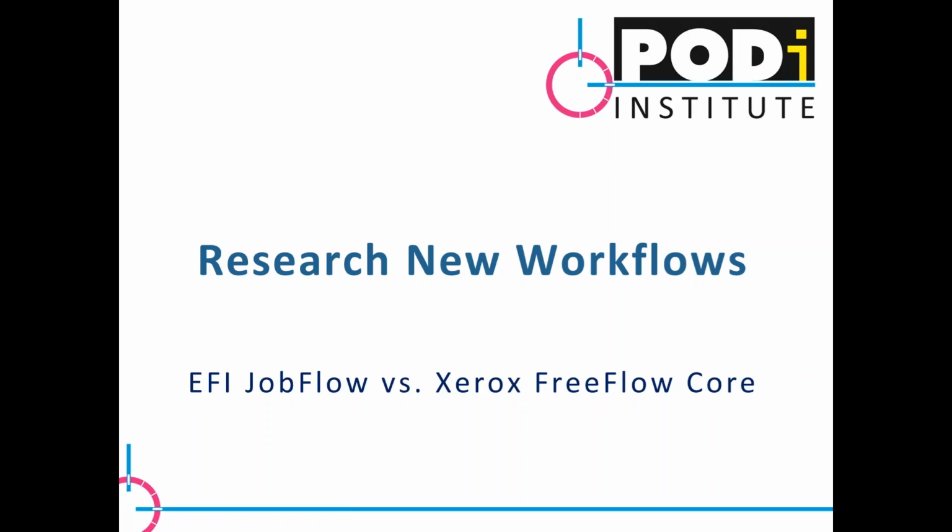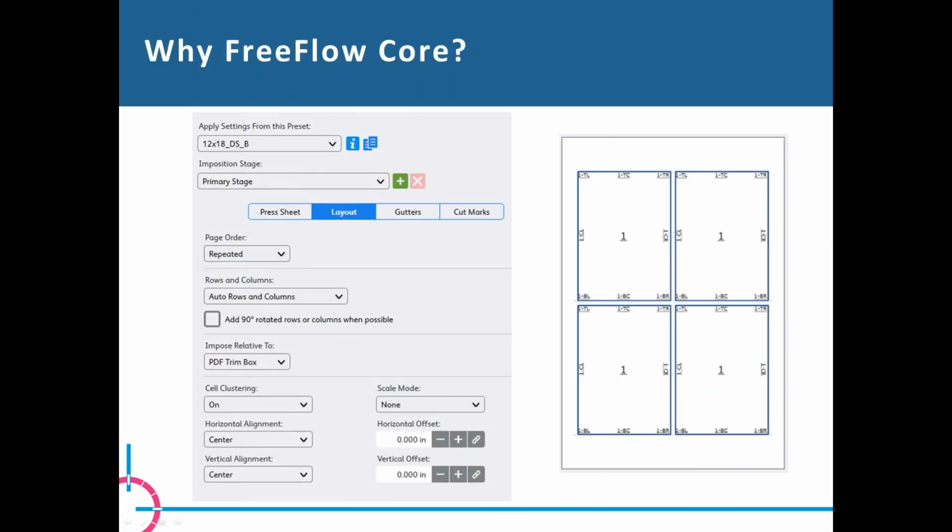But it really came down to one thing, and what that is, if you look at the screen here, this is a snapshot. I'm trying to solve the problems that we have in our shop, and what I felt was the biggest thing that would be most helpful to automate and save us time was right here in the middle of the screen where it says auto rows and columns. This is a little screenshot from inside the FreeFlow Core program where you set up your templates.